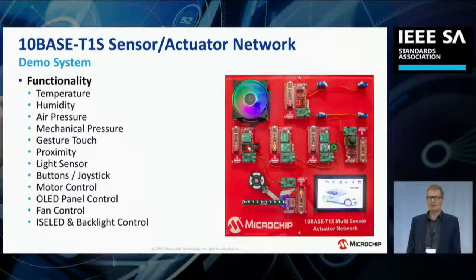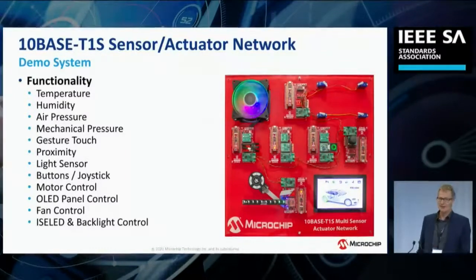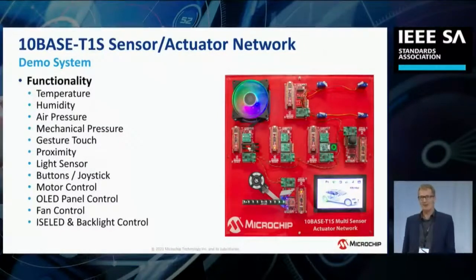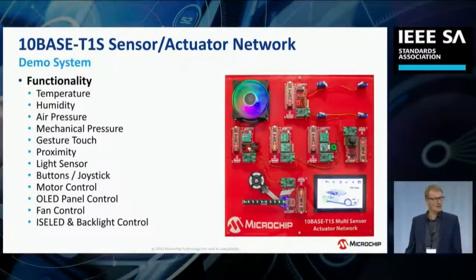So you can see a lot of functionality: temperature, humidity, air pressure, mechanic pressure, and so on. I don't need to read everything. So a lot of functions, and you can control it. And that shows 10BASE-T1S is available from us, and we have equipped a lot of booths here also with our products. You can buy our products over the web page already. So it's available, and 10BASE-T1S will be in the car in future, and that's what we want to showcase, and we are happy to discuss also with you in our room over there at the main entrance further details.